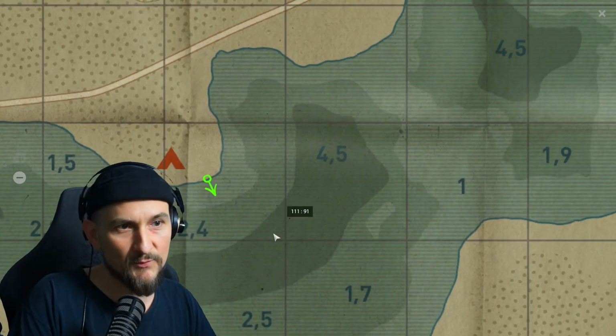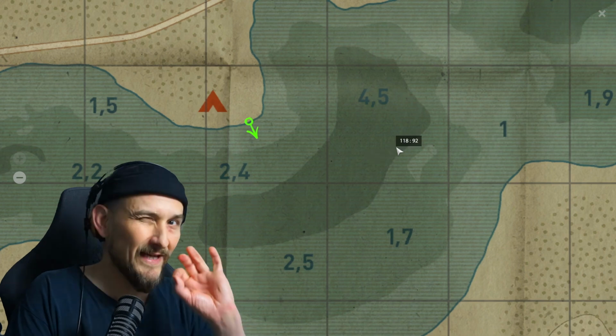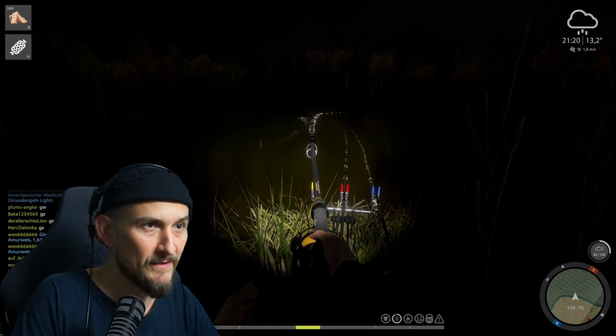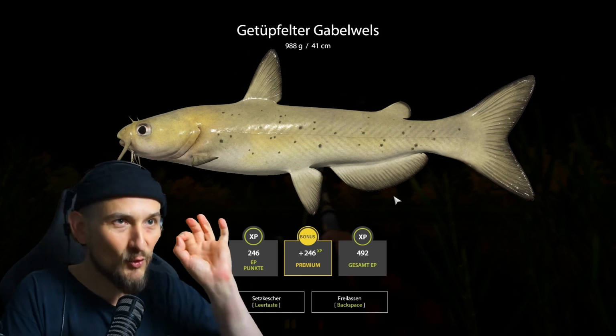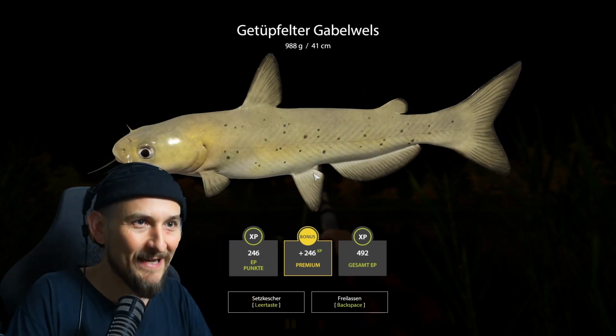But here, you can just cast relaxed, and you don't have to be super precise either. You first need to test a bit anyway to find out where else they might be. So don't be afraid to spread out a little and cast to different spots. Well, let's keep going, but for now, still only the smaller catfish. I'm curious if something bigger will bite, and especially how big they actually get.